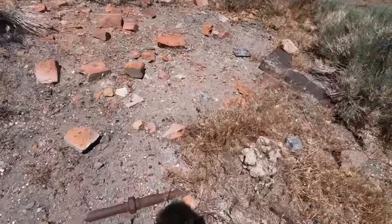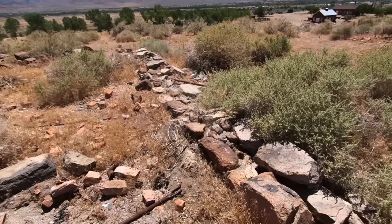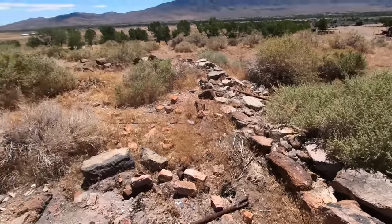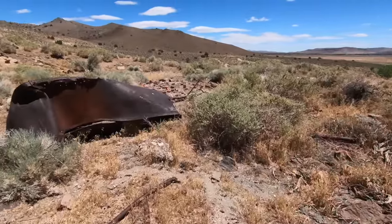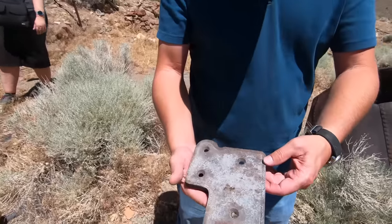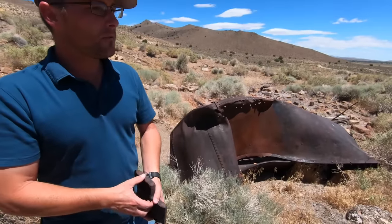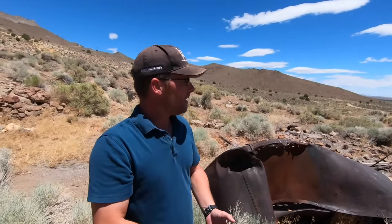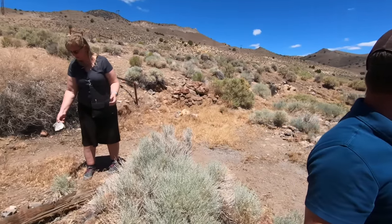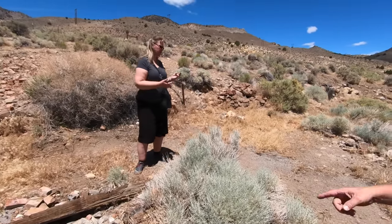And there's a pipe right here. Oh yeah, that's probably pipe from the oil. Here's the west wall foundation for the house. So we've been standing right where the house is. Yeah. What is that? I think the kitchen was right around here. And they would have had a big dining room and a smoking parlor and then bedrooms upstairs. Wow. See the pipes, they run back here.